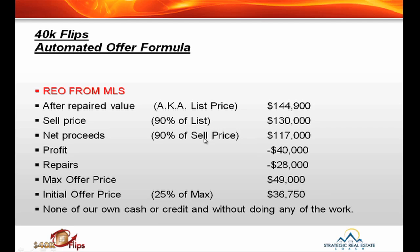I then take 90% of the sell price to get the net proceeds. The net proceeds means that after closing costs, realtor commissions, seller concessions, and bringing the property taxes current, approximately 10% of my sell price is going to be closing costs. So the net proceeds is going to be $117,000. Okay? So 10% of $130,000 is $13,000, so I take $13,000 off of $130,000, and that leaves me $117,000.